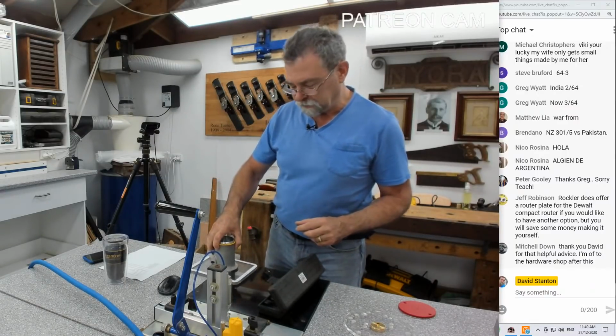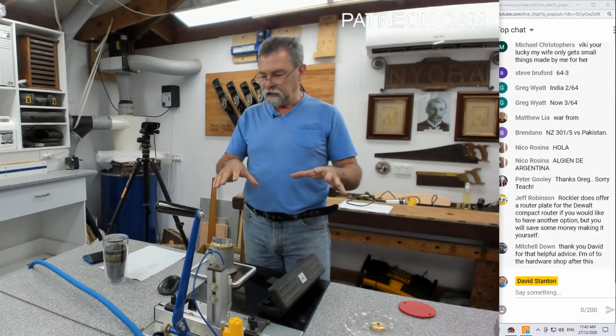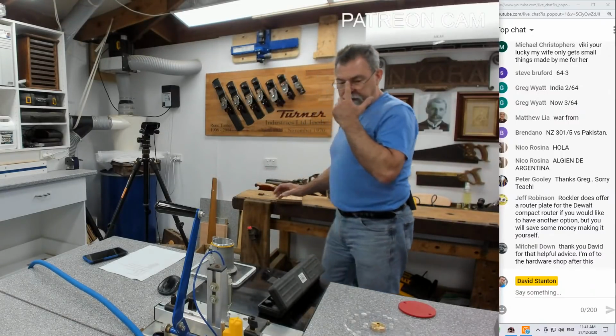Off to the hardware shop after this. So it's an easy way to do it. Now I'll show you it sitting in my machine here in this table. Give me a second, I'll move a couple of things.